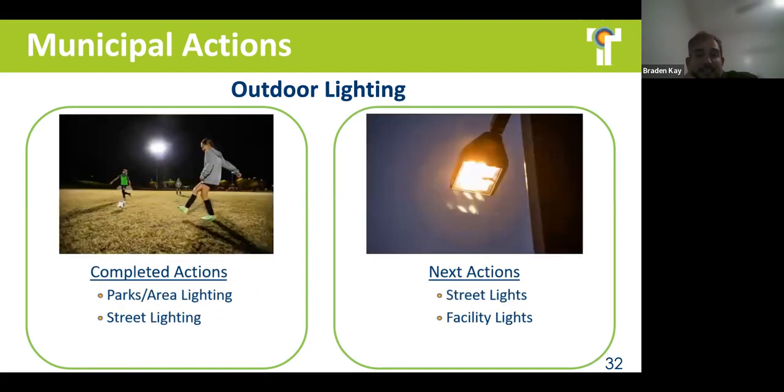Outdoor lighting. So we've completed a lot of street lighting in neighborhoods and parks and area lighting. We still have some additional arterial major street lights that need to be put in. And then we haven't done all of our outdoor facility lights in terms of LED conversion. So there's a big opportunity here to continue to invest in energy cost savings and carbon reduction. Next slide.